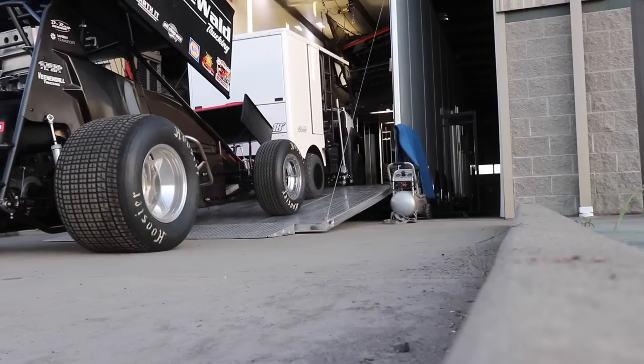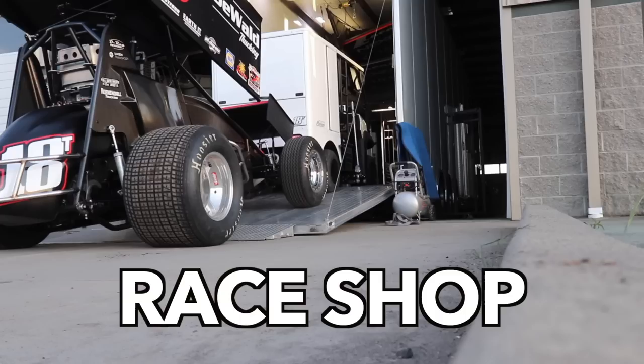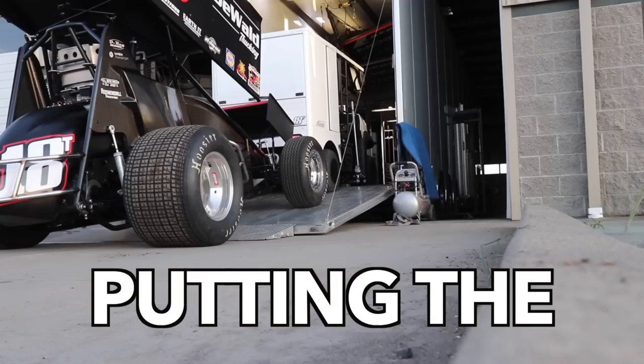Yep, that's us right there, loading the sprint car after a long week in the race shop. Let's go back about 24 hours as we were putting the finishing touches on the 18T to get it race ready for the weekend.